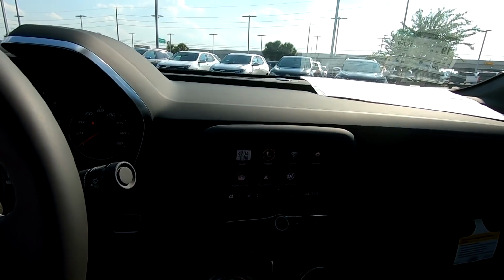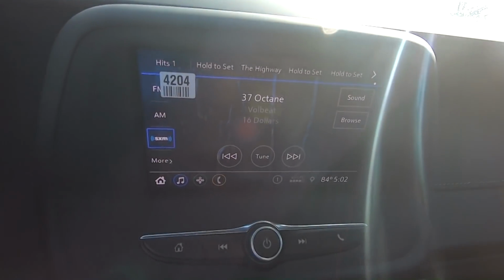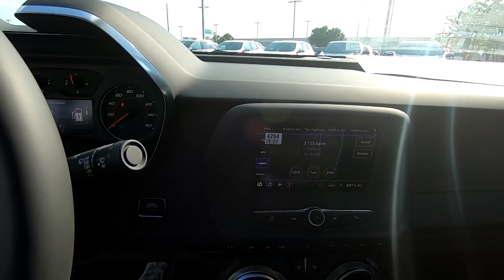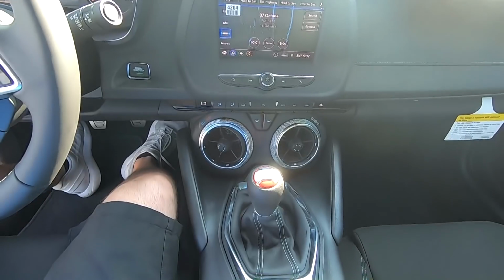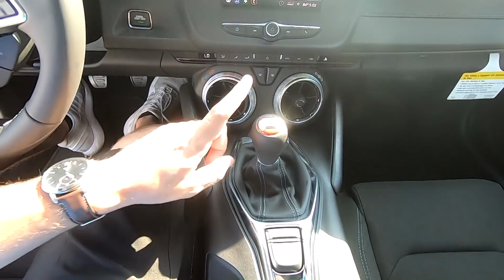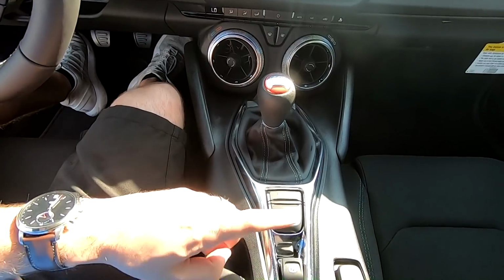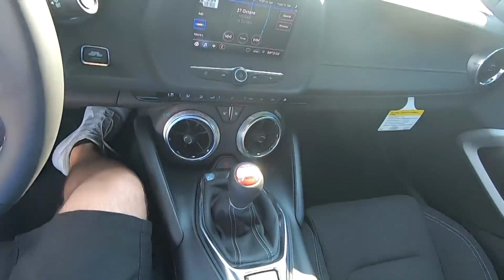So that's nice that even in the most base form, you still have a nice little touch screen here that looks just about like the other main touchscreen. It's just a little bit smaller. This is a 7-inch screen and the other one is just over 8. But aside from the screen, just about everything else is the same that you would find in a 1SS. Of course, this one's a 6-speed manual, and you got your mode select here, traction control, parking brake, cup holders, and everything else is the same as a 1SS Camaro in here.